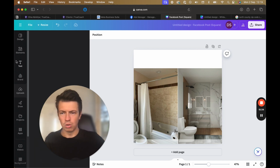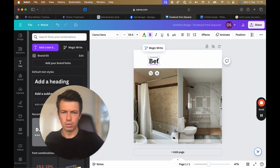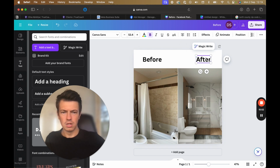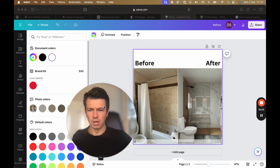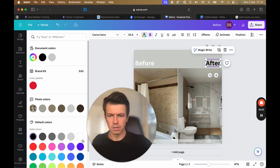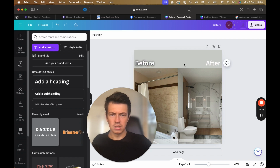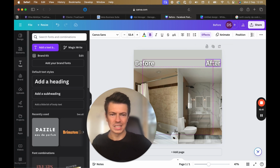Of course you can play around with images and make the whole collage look good, but what you want to do is go to text, add heading. On one side we will have, as you guessed it, before, and on the other side, just copy paste, we're going to do after. Canva makes it really easy for us to make these images. Then we maybe want to change the background, and change the text to white. Of course, you can spend a lot of time here and make it actually look good. And then on the effects, to make the white pop, just add intensity, copy and paste, and same thing here, effects, lift, do it max. The reason I'm copy and pasting this text and dragging and dropping is because it intensifies the lift effect.